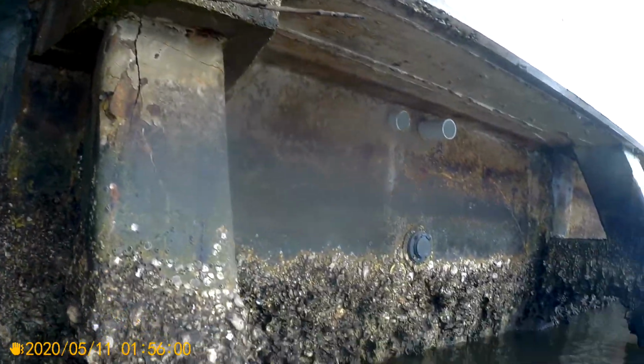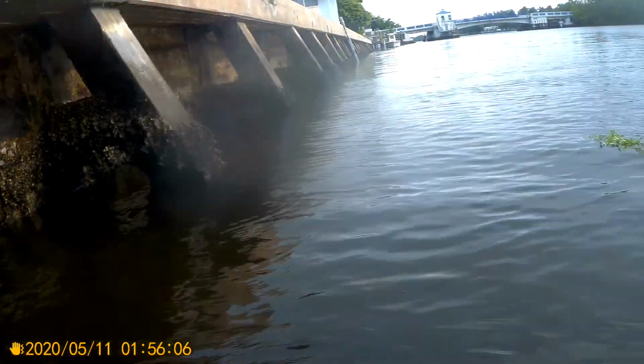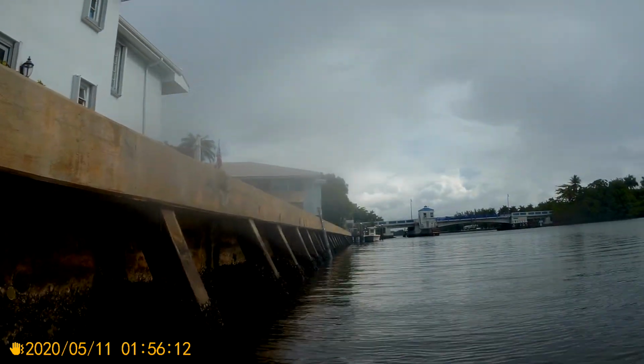All in all, the seawall is stable. It is within plumb. The footer on the seawall was inspected, found to be good. Restoration work is recommended in order to protect the life of the structure. This inspection was conducted by Simi Diving.